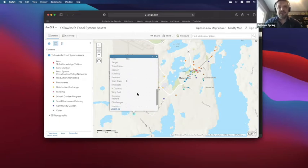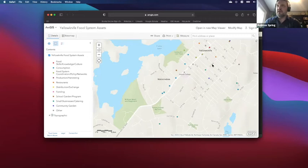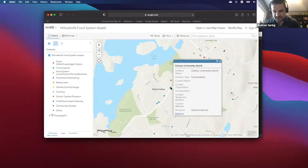I think this information was probably collected a while back, so we would like to update some of this database. But there's certainly a lot of information already present. And that shows just how much is going on within the city of Yellowknife. I don't know what you would like to see here, but feel free to chime in if there's anything you would like to show.